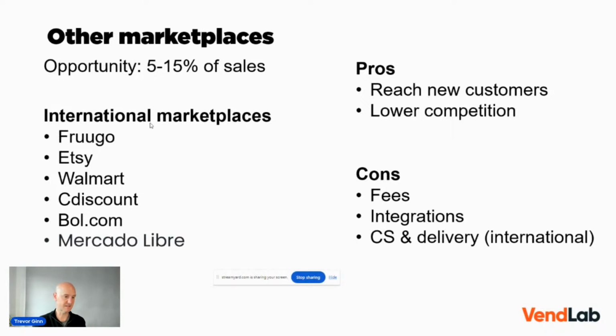Frugo, they won't take absolutely everyone. They have to be vetted to go on the platform, so there are entry requirements. Another one is Allegro, which is very big in Poland. That can be a slightly tricky marketplace to sell through. Some of these platforms haven't had the kind of investment that the likes of eBay and Amazon have, so consequently they just aren't anything like as easy to use.